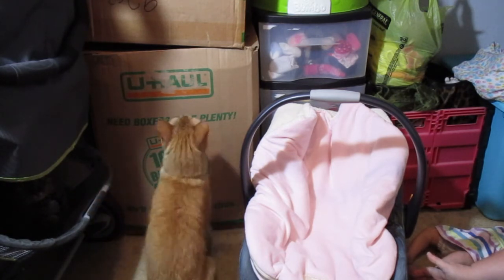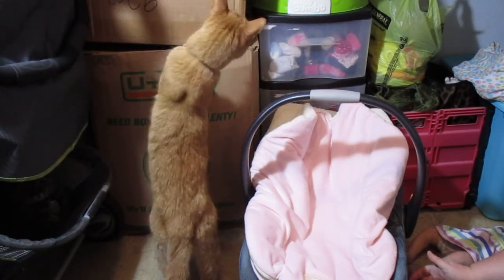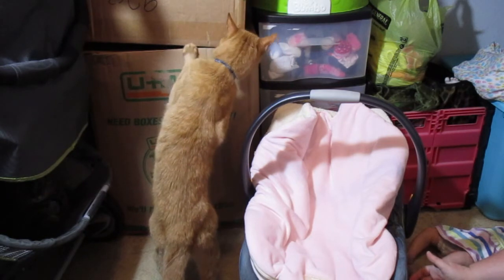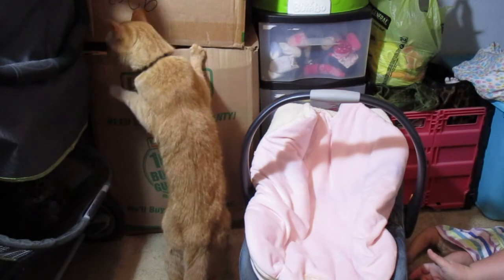The other was a car seat I bought from another friend of mine. I needed something that would fit in my mom's car, and this is one of the few car seats that would actually work in there.